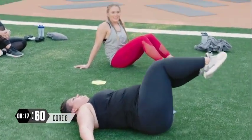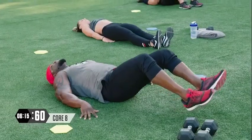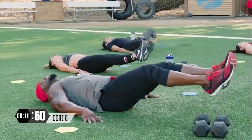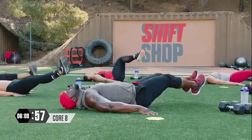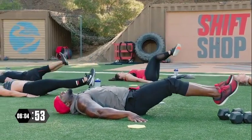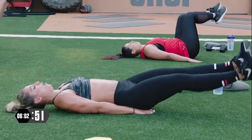All right, here we go, guys. Core 8 in 3, 2, 1. Come on. That's what I'm talking about. Now think about this for a second. This move is challenging, but as it challenges you, I want you to think about the abs you want. Think about the body you want.